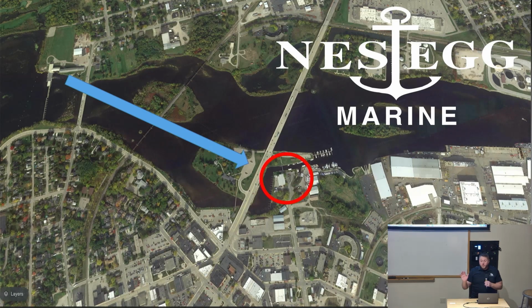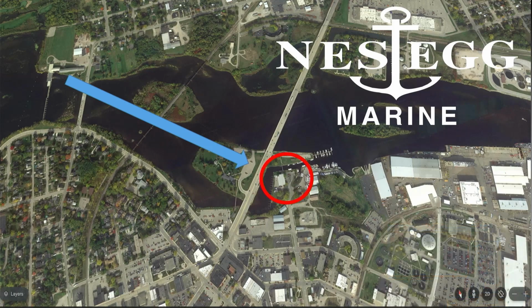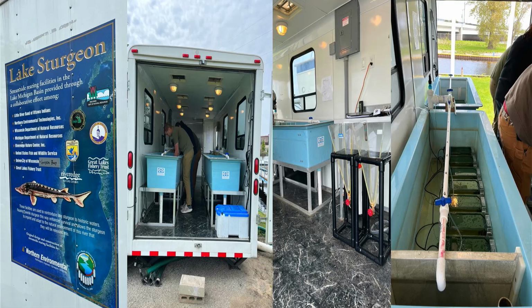And so we worked with the Wisconsin DNR. They stepped up big time for us in a pinch because we were collecting these larvae, and we ended up moving to the Wisconsin side of the river with the Michigan DNR trailer. And we ended up setting up shop here at Nest Egg Marine in Menominee. And big shout out to Nest Egg. They stepped up for us. They were able to get power so we can plug in our trailer. And this is what this thing looks like.